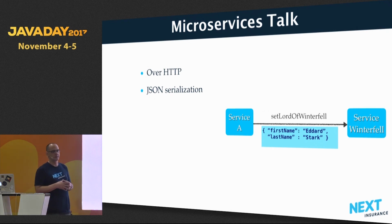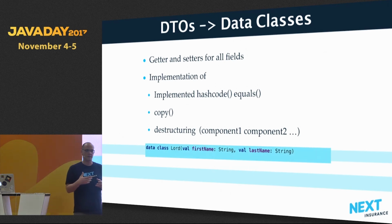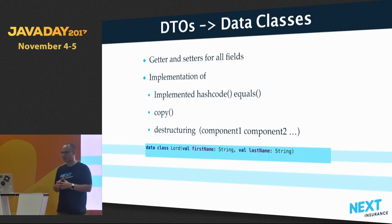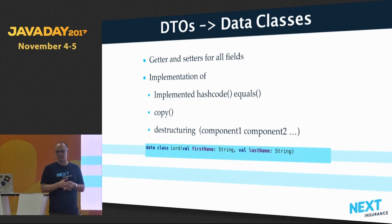And the right way to do it in Kotlin is to declare your data transfer objects as data classes. So what are data classes? Data classes are classes plus. Okay? So in Kotlin, every class also has getter and setter. No need to implement them. That's how it is done always. But if you use a data class, it's a bit similar, by the way, to Scala case classes, but a little bit less powerful. So you get implementation of hashCode and equals that you don't need to implement. You get a copy method, which can help you copy the object in an immutable manner. And you have the destructuring operator.